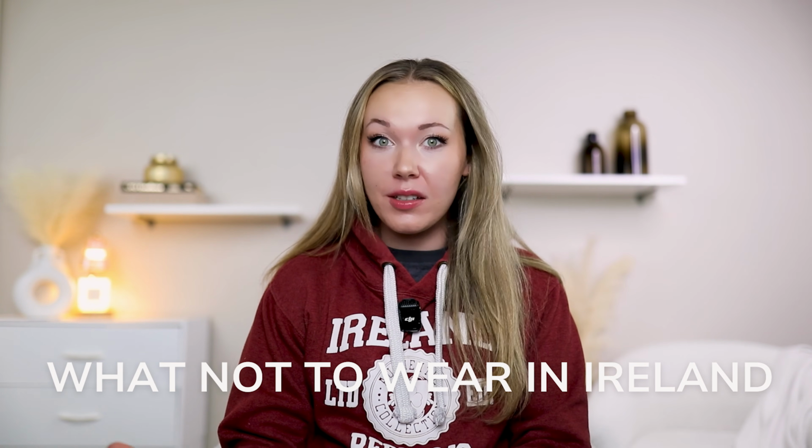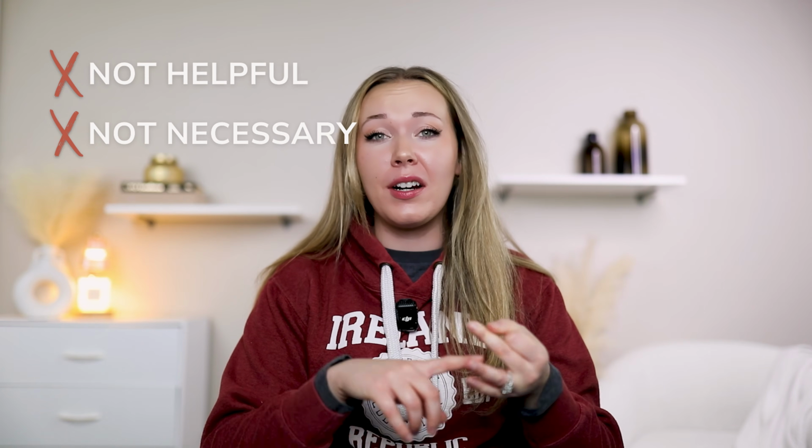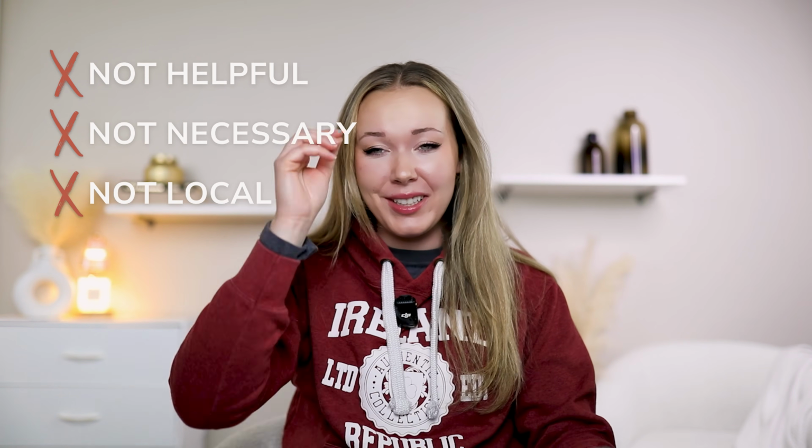When you're visiting Ireland, you need to be prepared. And while it's important to know what to wear in Ireland, it's equally important to know what not to wear in Ireland, because some things are not helpful and not necessary and will make you stick out as a tourist. Seriously, if you wear the wrong shoes or the wrong clothes on your trip to Ireland, it could make your trip miserable. I'm talking cold, wet, and windy, so it's important that you come prepared when you visit Ireland.